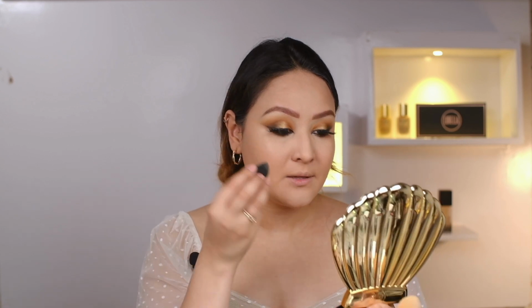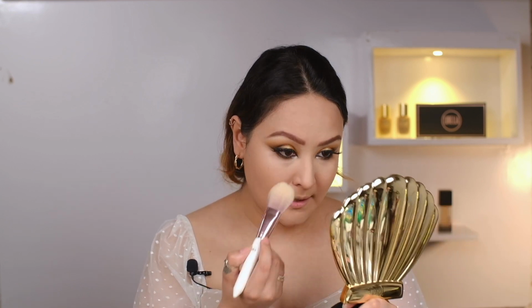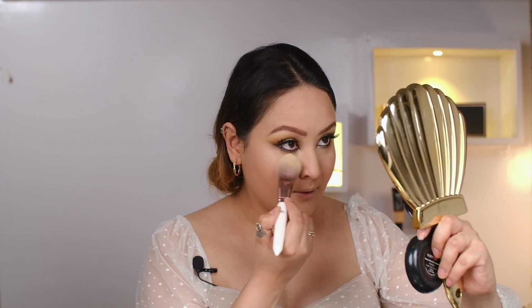And to set my eyes, instead of using a loose setting powder, I'm going to use the same compact. But before that, I'm just going to take this smaller beauty blender and go over one last time, just to make sure that there's no creasing at all. It's natural to have some creasing underneath your eyes. So I'm gonna look up and apply the powder right here, like so. That way the makeup will be long lasting and will not be affected by the hot weather.